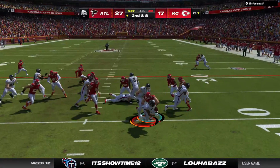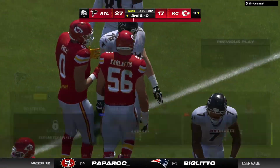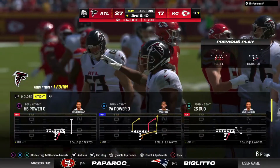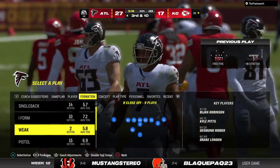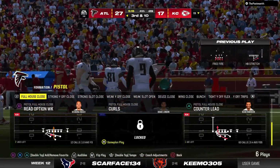On 2nd down, another shot for Robinson. And they get him behind the line, so that short gain on 1st down quickly negated. The tally there, -2 yards, brings up 3rd down. Run blitz there defensively, something we might see more of here in the 4th quarter.